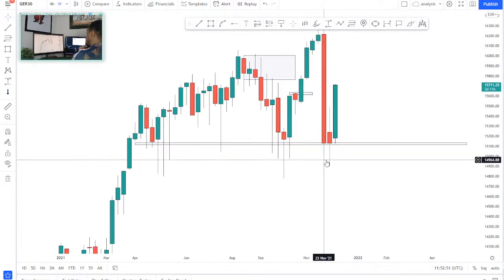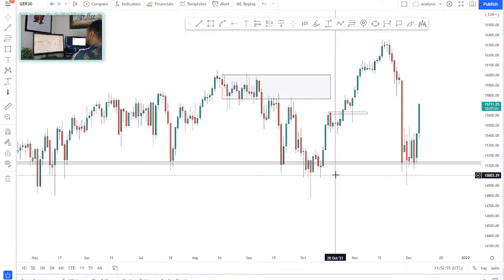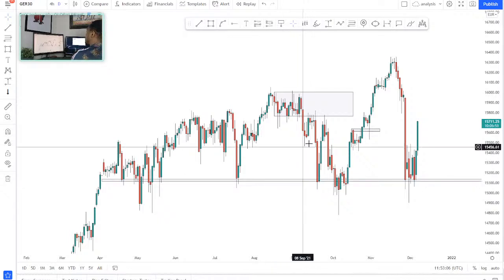I do really like those wicks, actually, to be honest. That is the weekly time frame there. So yeah, we'll probably push on. Again, we've seen pretty much through all the indices that price is looking bullish and looking very, very strong. Most likely we could see a push back to highs.